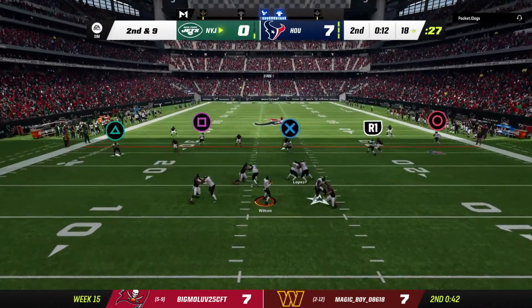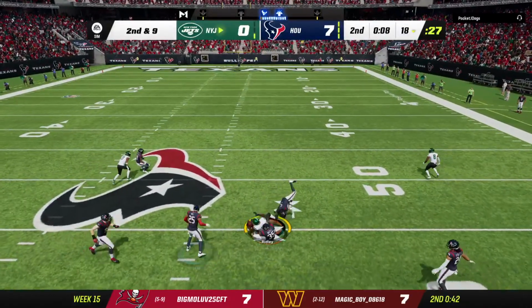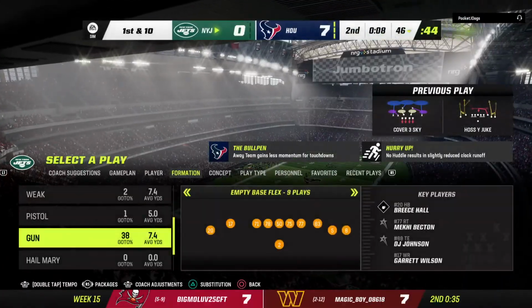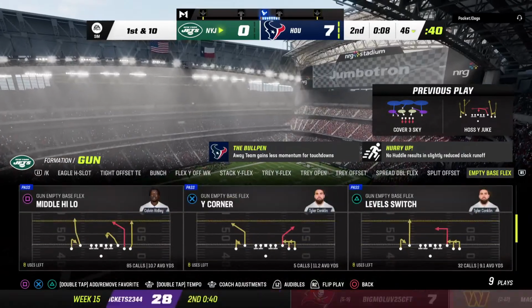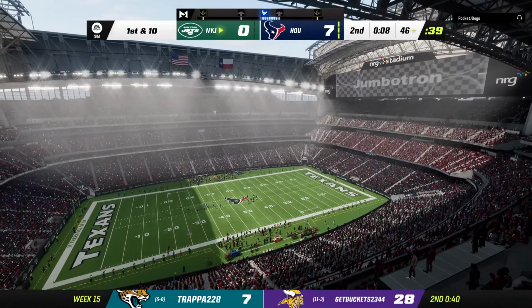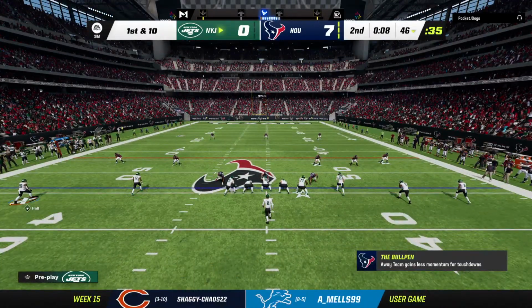On 2nd and 9, Wilson. And that is caught. It's Ridley. And they work this well upfield across the 45. Now here's a timeout as they're going to get it with 8 seconds remaining here in the first half. This offense finding its legs now. Here's another 1st and 10.